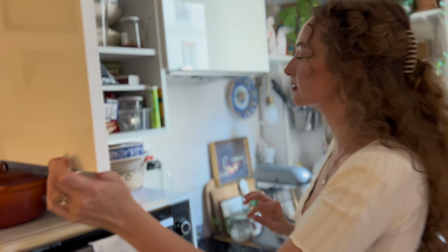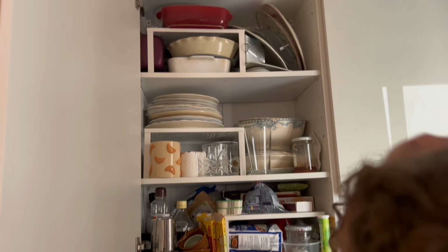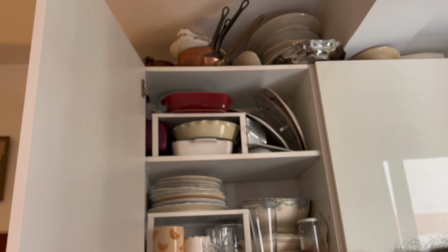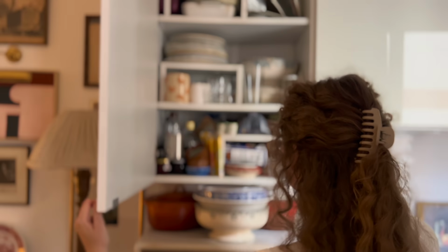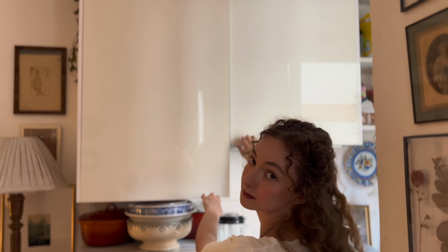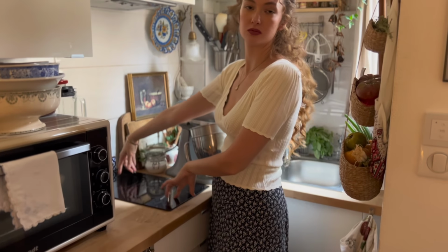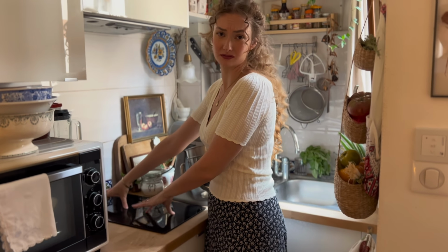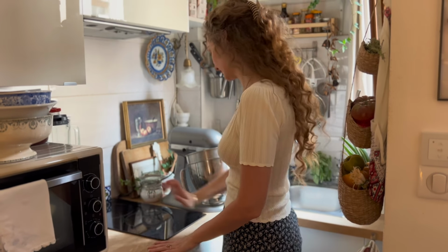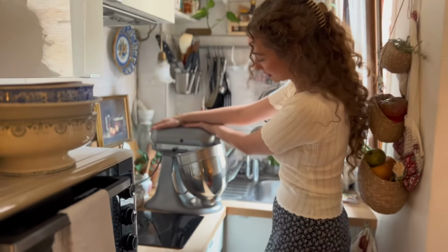And here is a mess. Don't look at it too closely, but we have our plates, more baking stuff, bowls, a lot of our dry food ingredients. And then this one, just to give you a peek, it's a little bit scary. Okay, it's our food processor, which I have here on the burner, stove. My KitchenAid. My pride and joy is my KitchenAid.